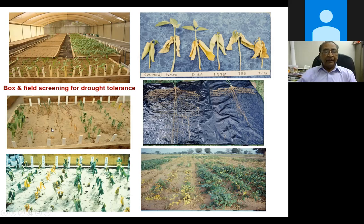So maize and soybean will die within 1 week. Cowpea, some will die early, some will die late. So within cowpea, we found some very highly tolerant lines and highly susceptible lines. So we had a very good source of what I called shoot dehydration tolerance. And they were of two types. The tolerant lines will live longer, and some of them will die all of a sudden, but others will drop the lower leaves but keep the tip alive up to 70, 80 days after terminating the water.